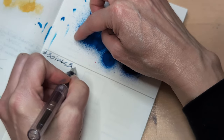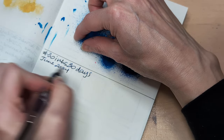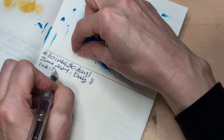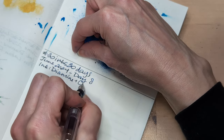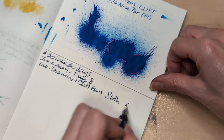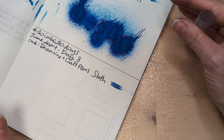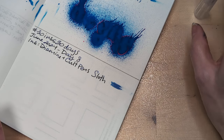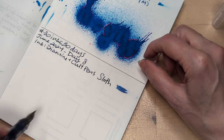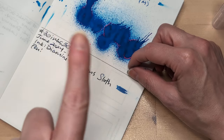All right. 30 inks, 30 days. June 2024. Day 8. Ink is Diamine Cult Pens Sloth. So what I found out when I was looking up the seven deadly sins is that sloth used to be melancholia. In other words, depression was a sin. And I take exception to that. Illness is not a sin.